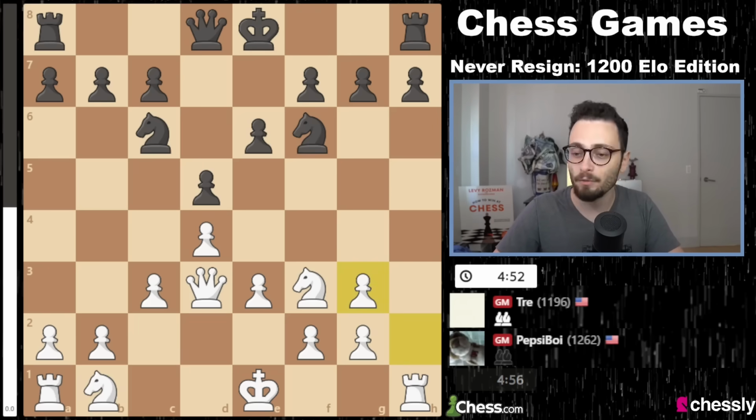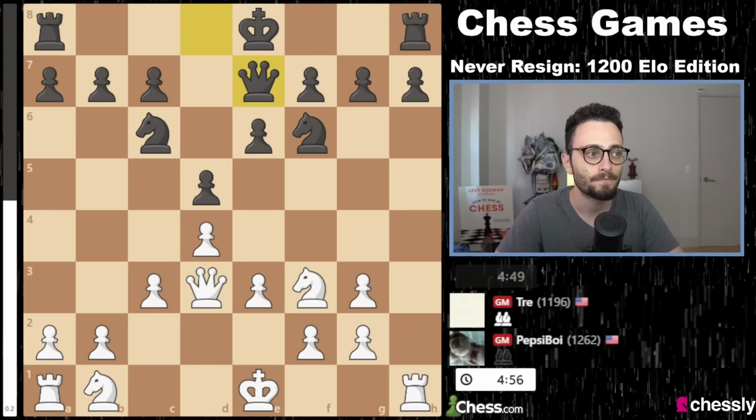But I have to give credit where it's due because black doesn't do that. So black takes, helping out white, and now black plays the move queen to e7. And queen to e7 has two different ideas.